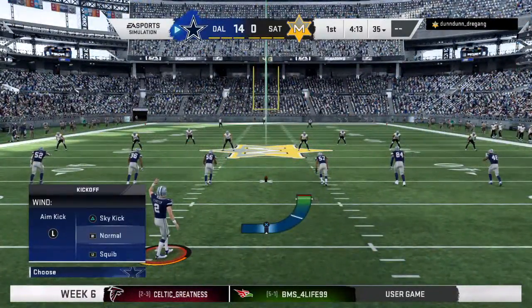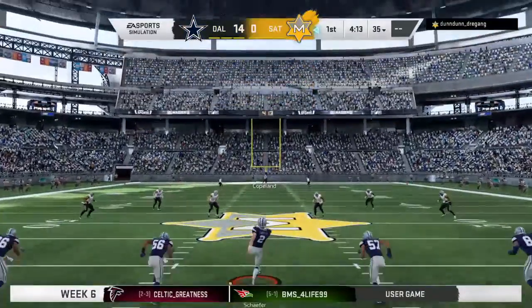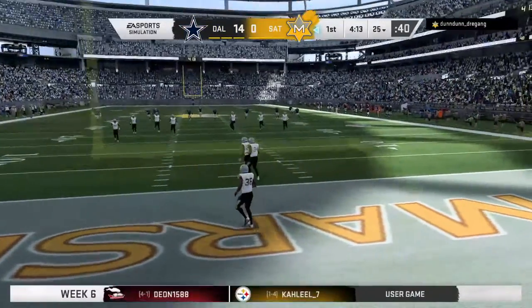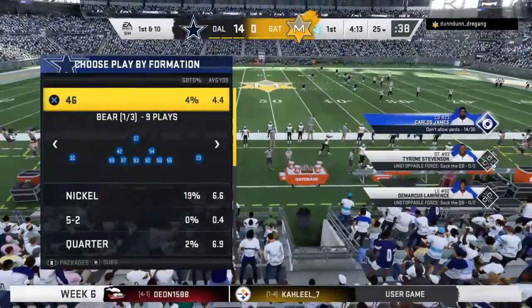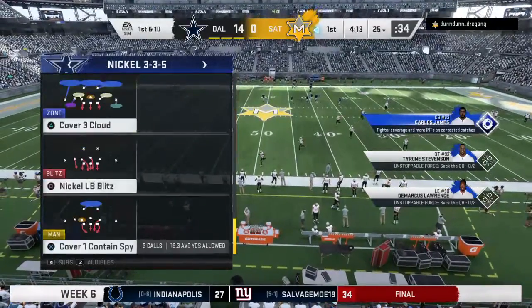Extra point splits the uprights, and that'll make the score 14-0. And 10 at their own 25-yard line.